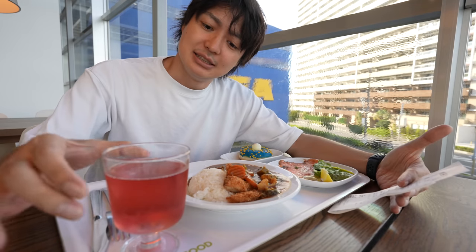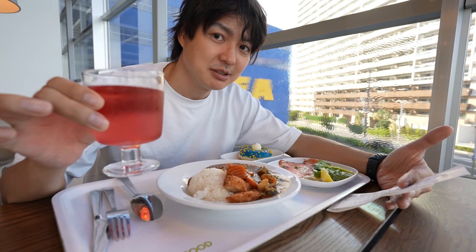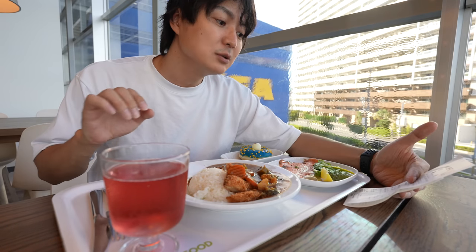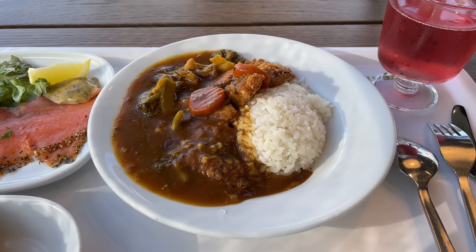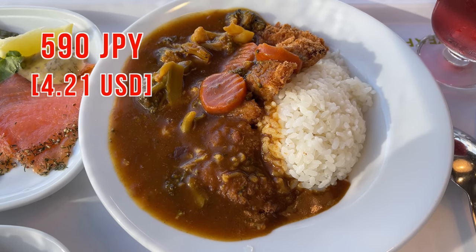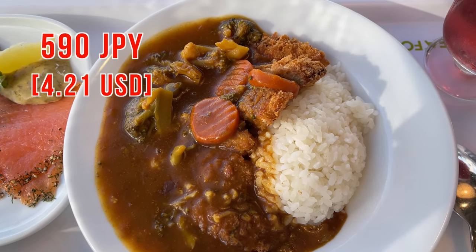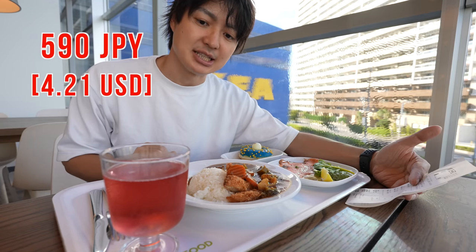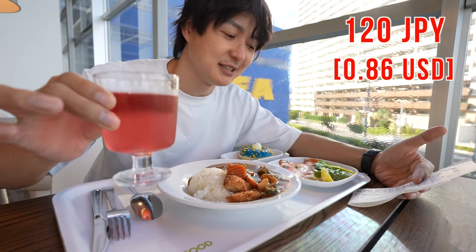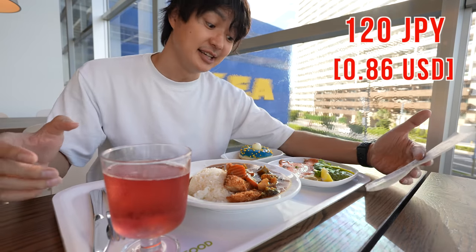Yep. So let me explain what I got here. The first, it's a drink, but not only one drink. It's a fountain drink. So after this, I can get a coffee too. Let me show you guys what we have at the fountain drink later. And then also, I got the brown cats curry. Usually cats is made by pork, but this one is made by the plant. I think it means veggies. Price is 590 Japanese yen. Oh, I thought I forgot. By the way, this fountain drink only costs 120 Japanese yen. Wow, that's a good deal.